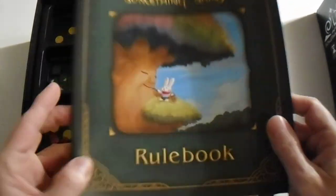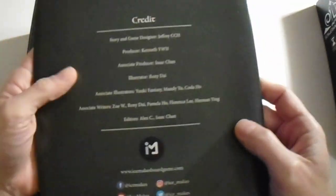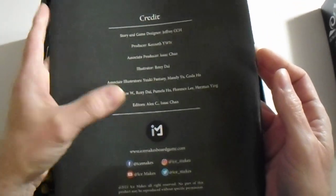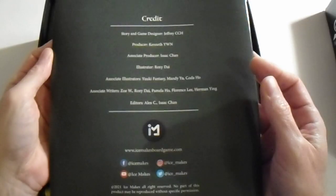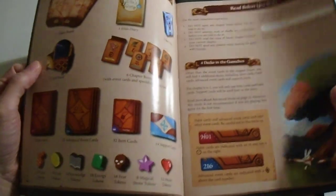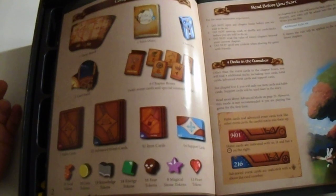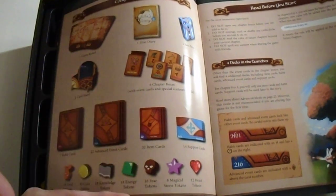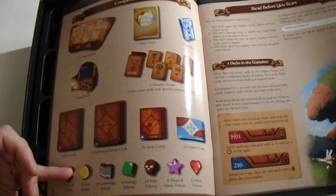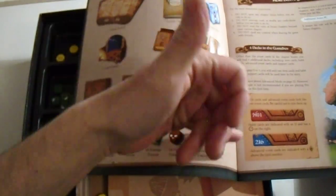So that's a very pleasant green, if you can tell. Text is not too small, and it is in serif, which is a very good sign. Now, my first impression of the rulebook is very positive. It starts with the components. So immediately upon opening, I checked for the completion of all the things, at least for all the tokens.